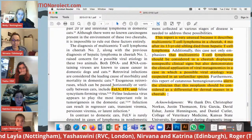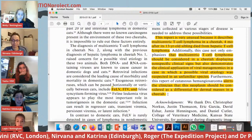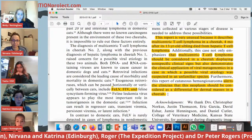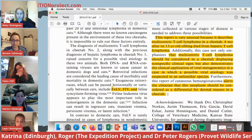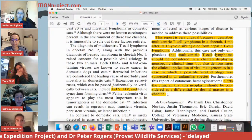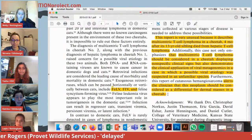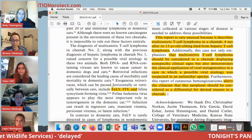We kind of wanted a bit more visuals, and the figure in black and white of the mass was obviously a bit of a questionable decision on their part, but they must have had their reasons. But yeah, in general, really in depth for most of the clinical analysis.